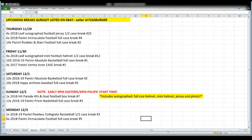So tomorrow night we're going to open a half case of the Leaf autographed jerseys, start of a new case. More Immaculate football, and another case of Rookies and Stars football. Friday is going to be a half case of mini helmets. That's the back half of a case.